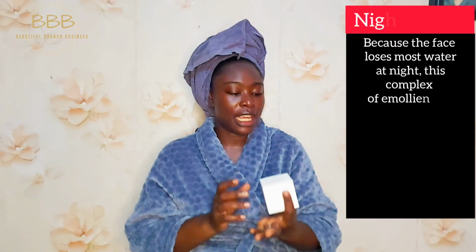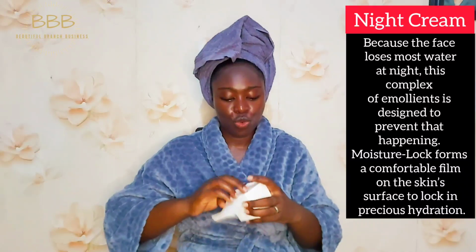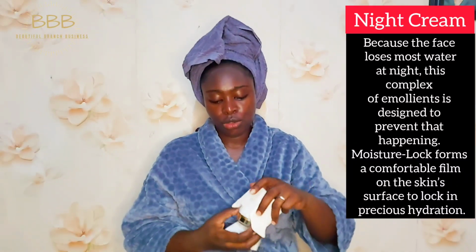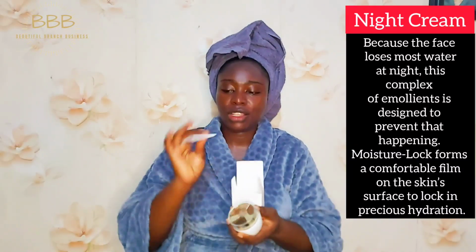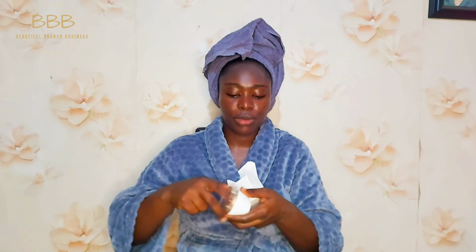This is me in the morning. So when I come back in the night, I'm going to repeat the routine, but this time I'm not going to use the day cream, but the night cream. So let me just open this, show you what the bottle looks like. Okay, so this is it. Every casing has, you know, instructions, and it's sealed, right?